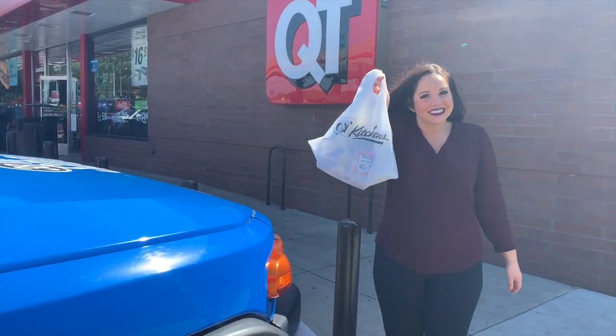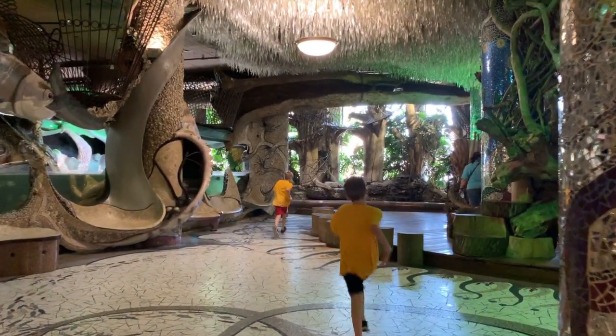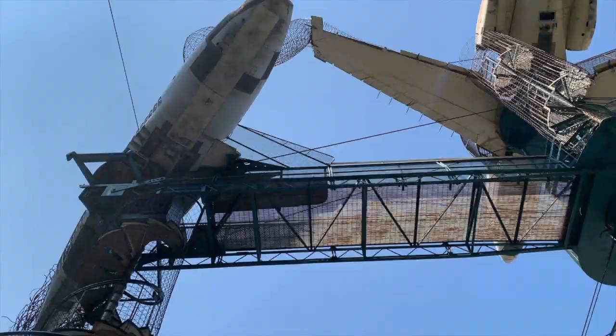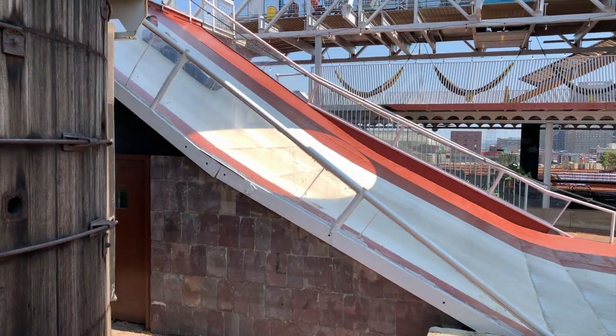We stopped at Quick Trip and grabbed some pumpkin pie-filled pretzels before our next stop, City Museum. City Museum would best be described as an evolving sculpture with playground aspects. I mean, we're most known for our slides and our reused materials from around the country. But yeah, it's an evolving sculpture that we just kind of continually add to. You could almost think of it as the largest chutes and ladders game in the world.